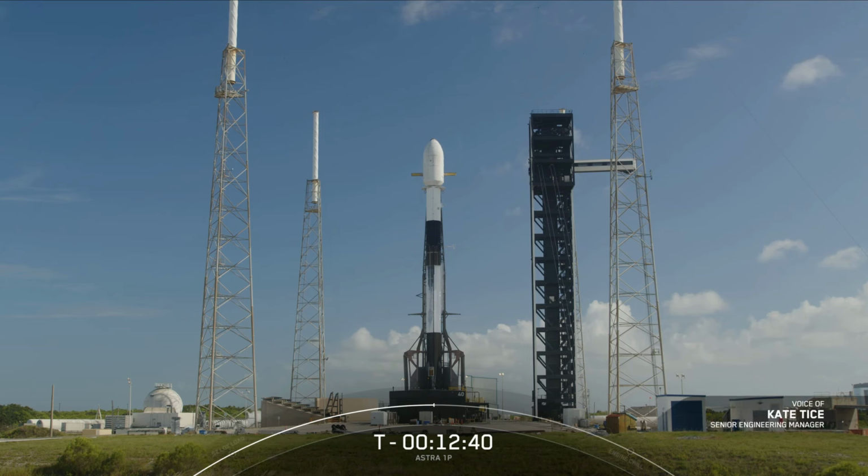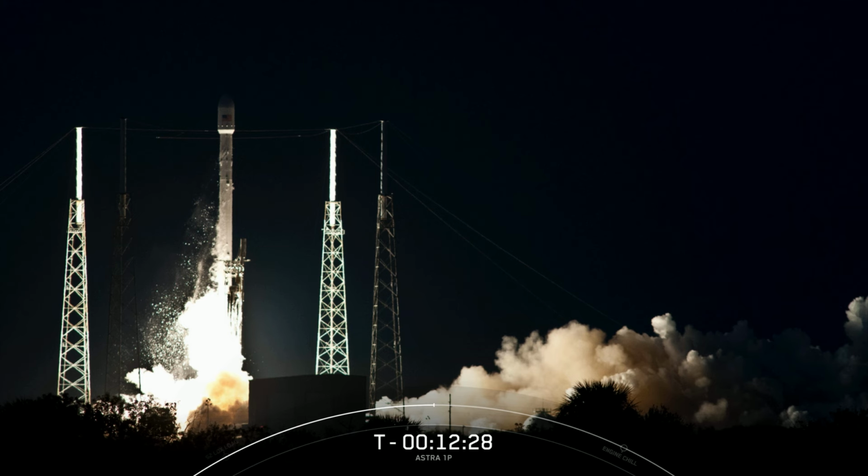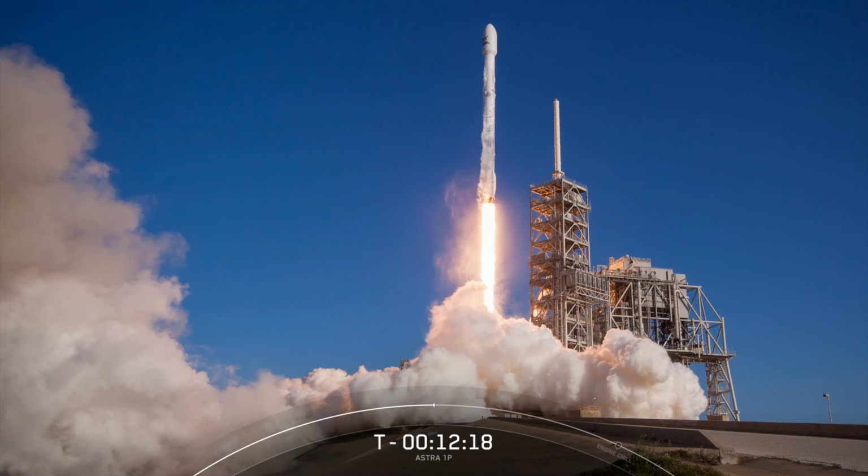Today's launch marks SpaceX's 62nd mission of 2024 and the 346th overall Falcon 9 mission to date. Now, as some of you may recall, SES was one of SpaceX's earliest customers and has been a key partner for us over the years. Astra 1P marks our 12th dedicated mission with SES, having first launched SES-8 in 2013 and most recently the third O3B mPOWER mission last year.